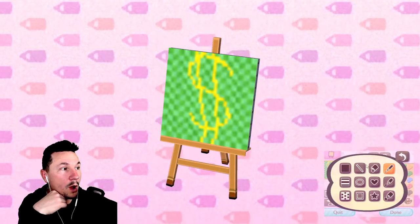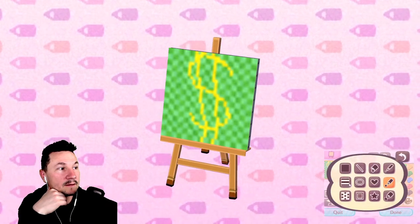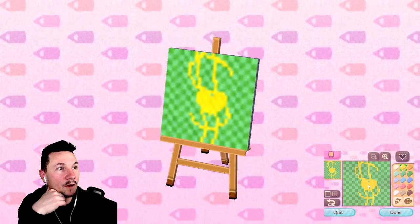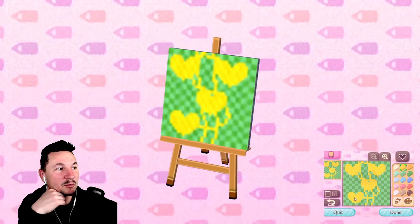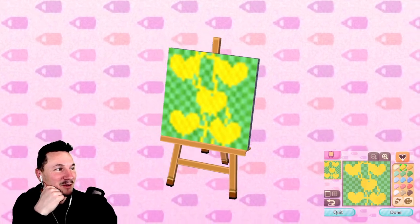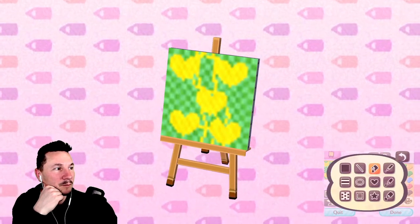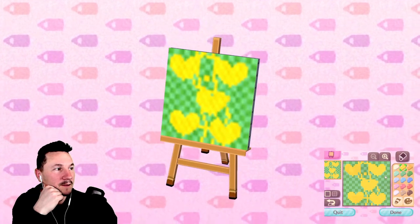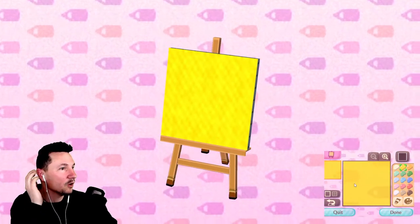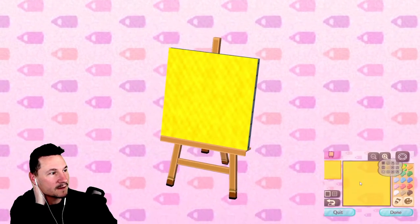Ooh! So you can make shapes? And... Wow. Oh, that's cool. So you could just, like, put a bunch of hearts down if you wanted. Is there any way to clear it? Like, to start over? Maybe if I do the paint bucket. Oh, there we go. So now it's all one color. So then you could, like... Yeah.